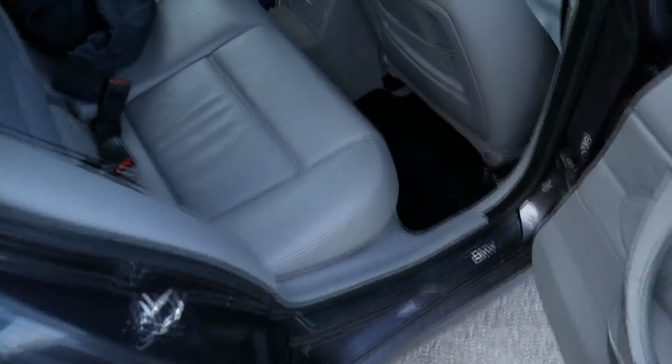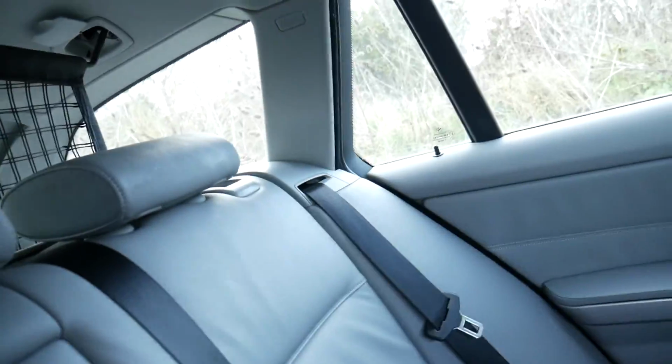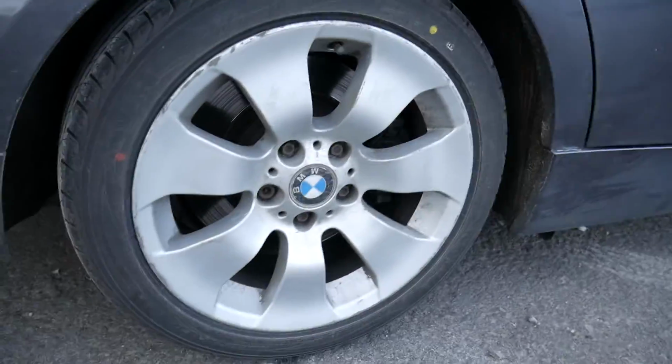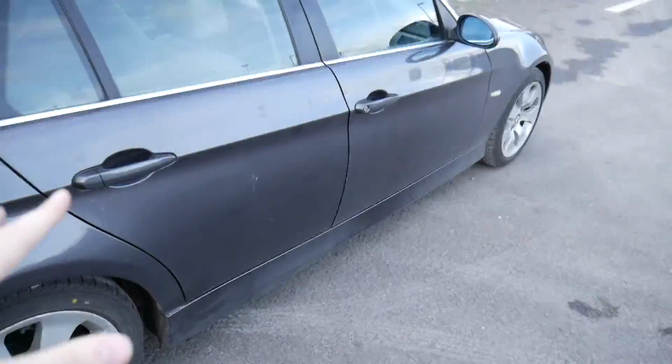There's quite a lot of room in the back. I'm 5'11", 6 foot, and sitting behind myself I am comfortable. It's got 17-inch alloy wheels. They look alright. Again, my car is dirty, the outside is dirty.